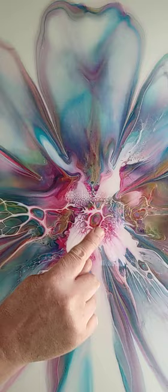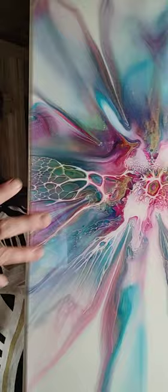Can you see her? That's her head, and this is her dress coming down, and then her wings coming out. And right there, she's got gold coming out for her halo. Yeah, this one's called Guardian Angel. And she has a resin top coat. This one is for sale, half price.